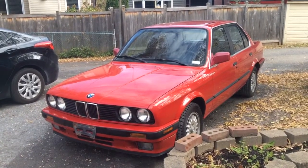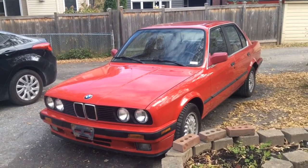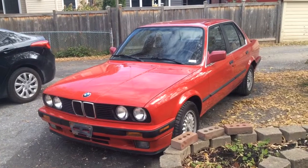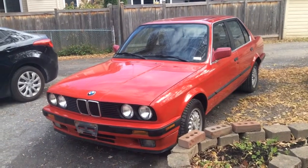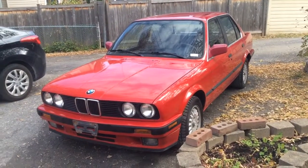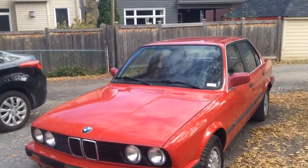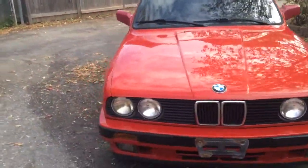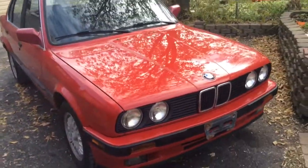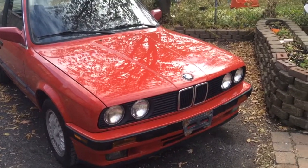Finally got a few extra minutes to introduce the newest member of my fleet. This is a 1990 BMW 325i. As you can see, it's a four-door sedan and it's automatic. It's got about 230,000 kilometers on the odometer, and I picked it up for $2,300 Canadian, and I put a little bit of money into it so far, trying to diagnose a no-start issue that cropped up after I'd been driving it for about a week.